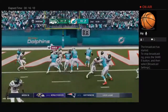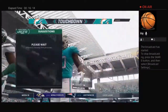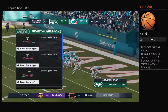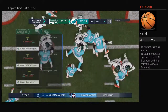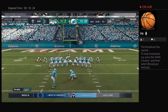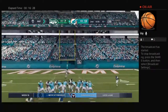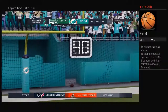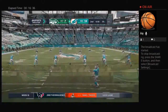They'll try to run with Breida. And he is in. Touchdown, Miami. Matt Breida with touchdown number 2 in the game and now 11 on the year. And the Dolphins have taken the lead. Marr now to add the extra point. And he's got it. It's now a 14-7 ball game. Makes the score Dolphins 14, Jets 7.